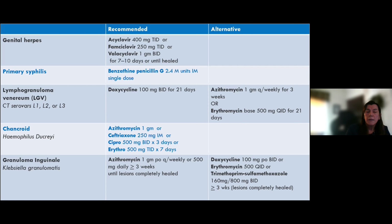For chancroid, it's any one of these four: azithromycin 1 gram, ceftriaxone 200 milligrams IM, Cipro 500 milligrams BID times 3 days, or erythro 500 milligrams TID times 7 days. And then finally, for granuloma inguinale, which again is a Klebsiella organism, it's azithromycin 1 gram PO weekly or 500 milligrams daily for at least 3 weeks, but until the lesions are completely healed. You can also use doxy, erythro, or Bactrim on these patients.